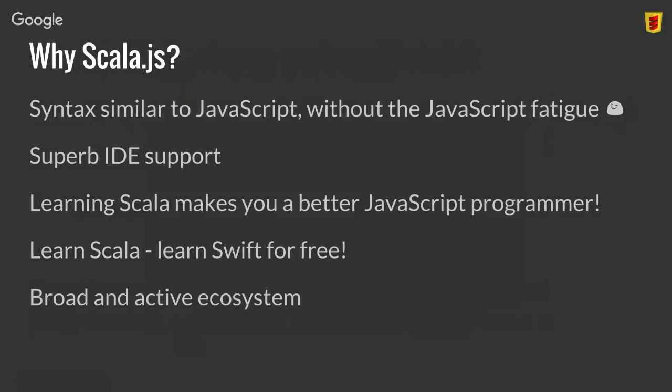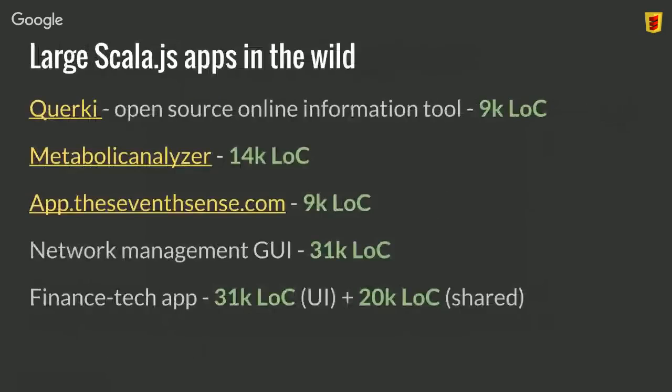There's a broad and active ecosystem for Scala.js, a lot of libraries out there. More and more Scala libraries are being adapted to work with Scala.js, and a lot more JavaScript libraries, facades are being built for them all around. And basically Scala.js has been production ready for over a year now, so people are using it for real stuff.